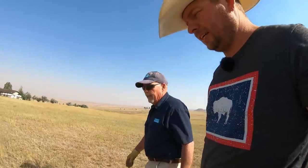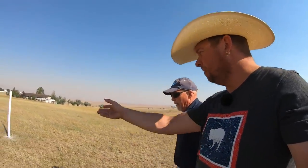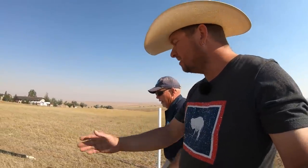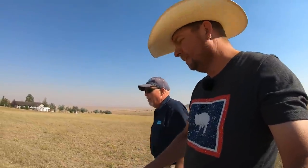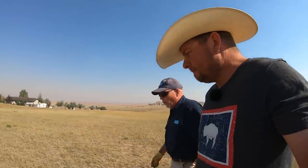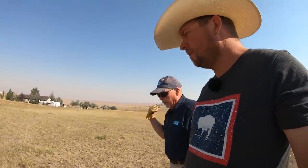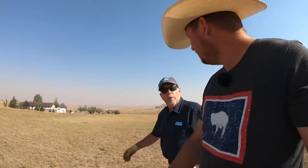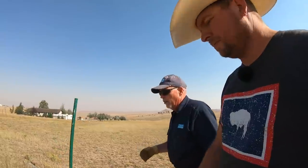Now, another thing that I get a question about quite a bit is T-posts. If you're doing wooden posts or metal posts in this instance, is there a standard distance for T-posts to metal posts, 3-1, 4-1? With woven wires, it'll vary a little bit. With the fixed knot wire like we put down there by the corral, we could go 4-1 ratio. Wood or steel to T-post.